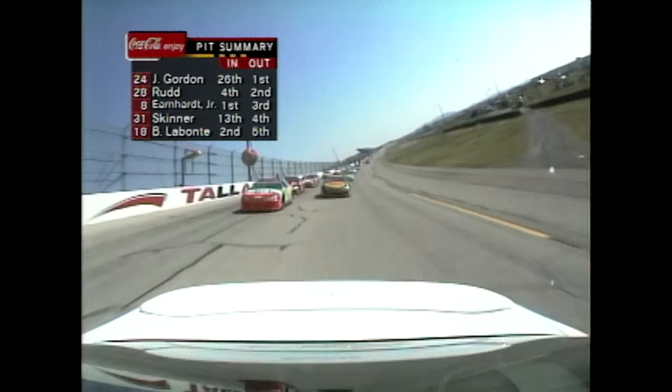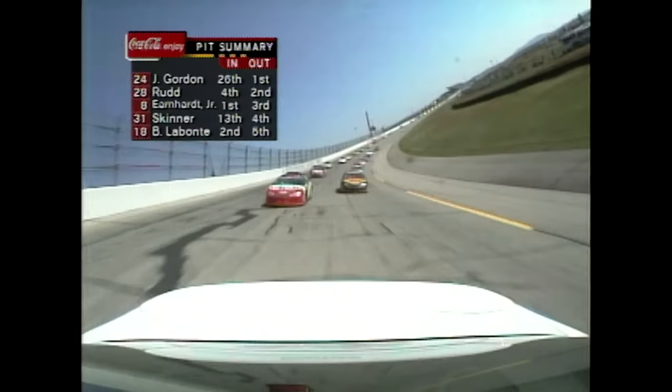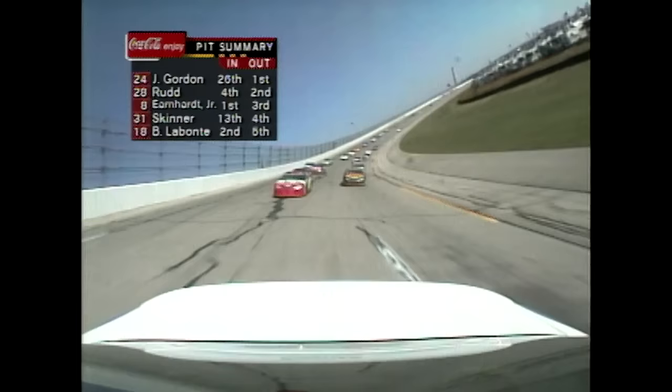Our Coke pit summary shows you. How about a big gain for Jeff Gordon? Wouldn't you expect it? In 26th, out first. Well, we'll tell you how that happened a moment ago. He was actually coming on the pit road when the caution came out. Rudd, fourth to second. First to third for Earnhardt. Skinner gained 9 spots, and Bobby Labonte lost 3.